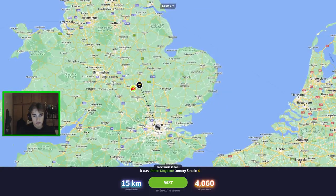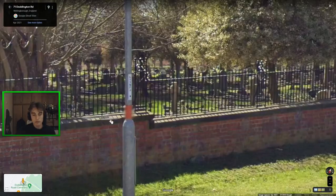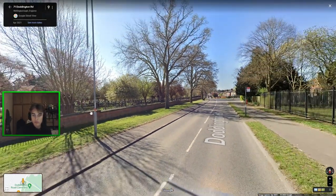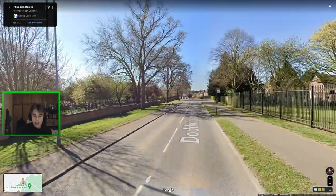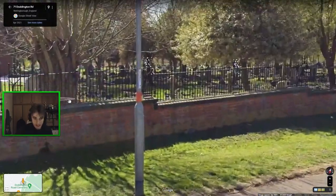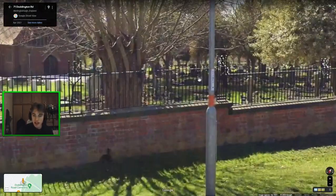But there's also an orange band on the poles, and that is also another clue. So that combination of those two things is very specific to Northamptonshire. Very nice. Don't get the orange band all the time though. So it could also be memorable with the bus stop, which is a similar color scheme. True. So that could work nicely. But yeah, okay, that's nice.